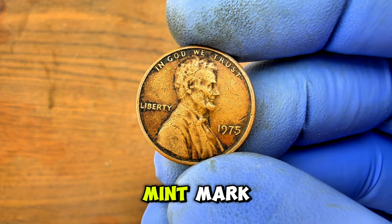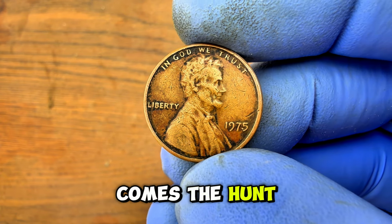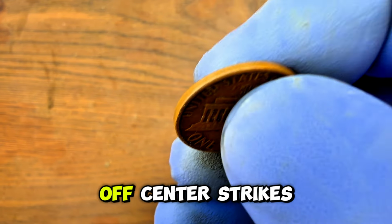But if the space under the date is blank, the next step is to check the strike quality. Sharp details, reflective fields, or unusually defined features can indicate a premium strike or an early die state. Then comes the hunt for errors, off-center strikes, broad strikes, double die obverse or reverse doubling, clipped planchets, transitional metal compositions, or any unusual coloration or weight. And weight matters more than most people think. A genuine, unexpected planchet can send a coin's value into the stratosphere.